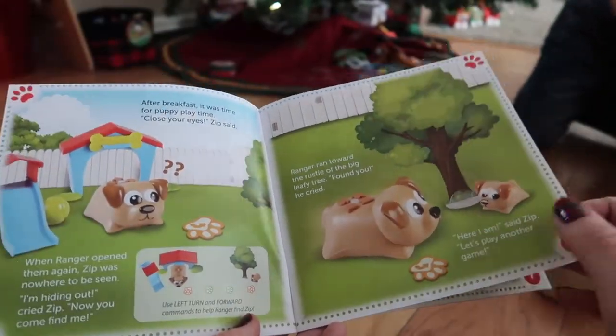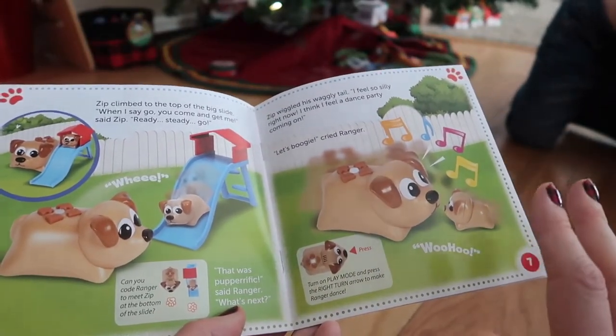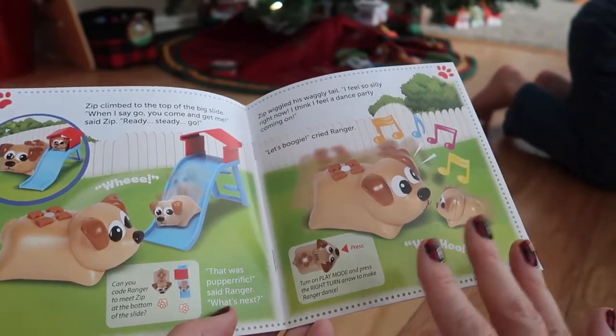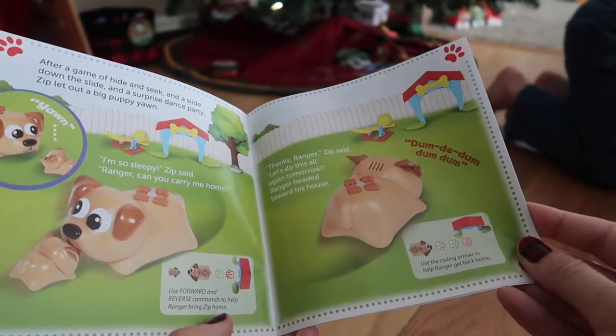So this is a super cute way to do this and an easy way to kind of introduce it. Wally and I had a lot of fun doing this when we very first got it. And now we like to do some other challenges with it as well. So I'll show you some of the other things that it comes with.